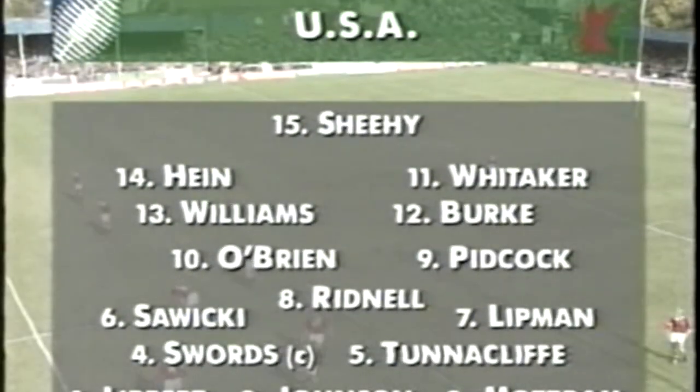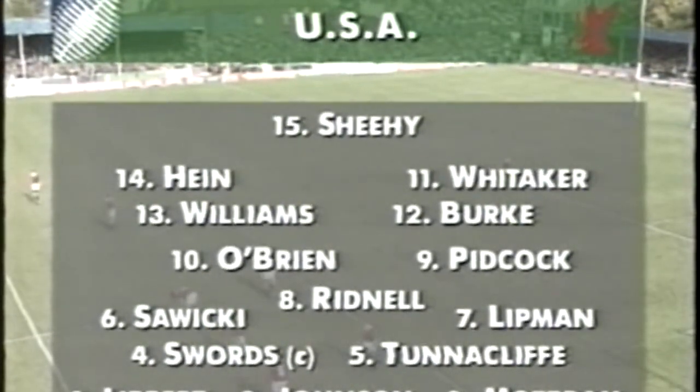Formation. New Zealand and the new halfback pairing, and veterans Johnson and Mottram are restored to the front row.